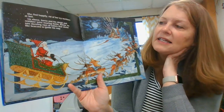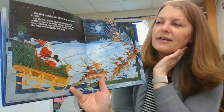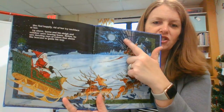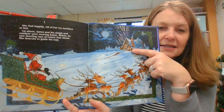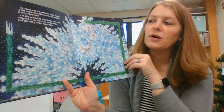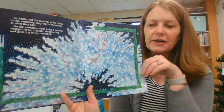Up above, Santa and his sleigh and reindeer were nearing home. Below, he saw dazzling rays of colors that shone like beacons to guide his way. Okay, do you see the workshop and all of those shiny lights? He looks at it and says, "Oh, that's the light to light my way home." As Santa and the reindeer got closer to the workshop, they stared in wonder at what they saw. On the workshop door was a wreath. It was wrapped in ice crystals. It was shimmering and glittering in the moonlight.